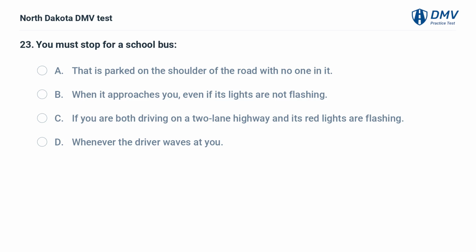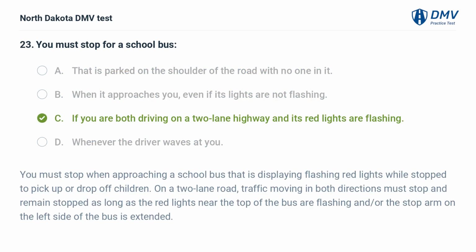You must stop for a school bus: A. That is parked on the shoulder of the road with no one in it. B. When it approaches you, even if its lights are not flashing. C. If you are both driving on a two-lane highway and its red lights are flashing. D. Whenever the driver waves at you. C. If you are both driving on a two-lane highway and its red lights are flashing.